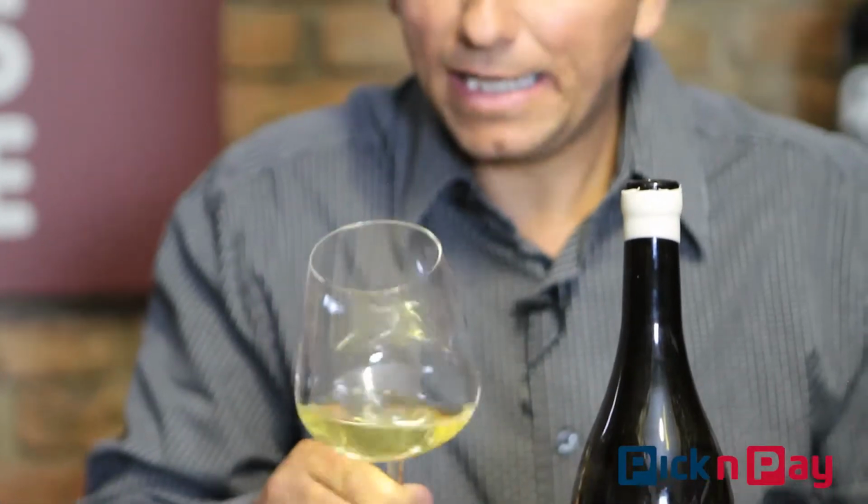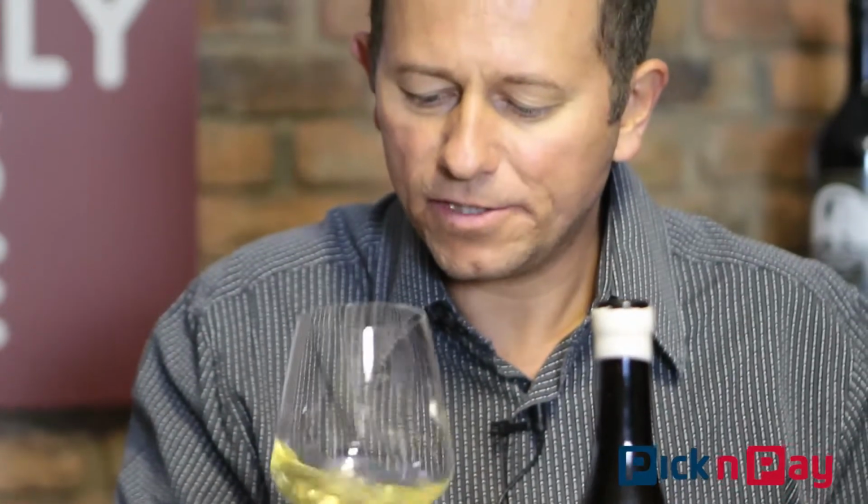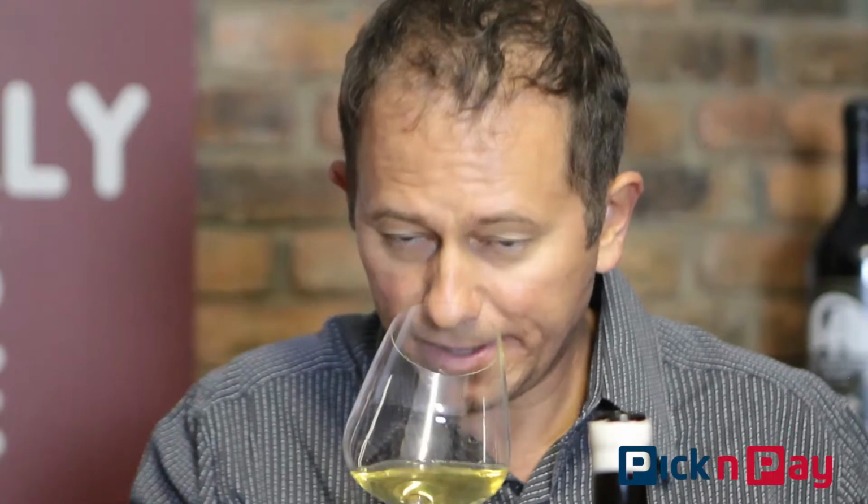You can see there's a lot of colour to that Semillon, probably coming through just a little darker than the Sauvignon might. 2018, so still a very young wine, and you can feel the freshness on the nose, but good freshness.